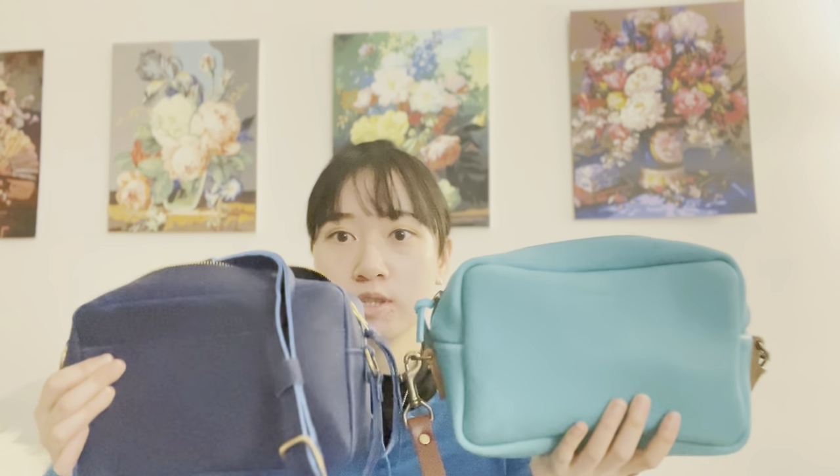These two seem to be extremely similar on the website based on dimensions and all that. I will do a more in-depth comparison. I will talk about the price, the design, the size, the functionality, all the details. So first, let me start with the price.